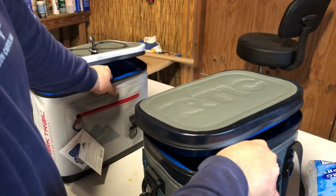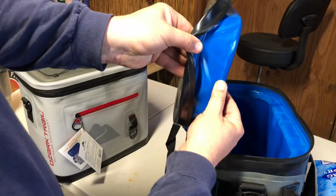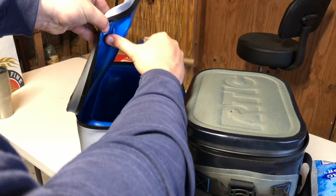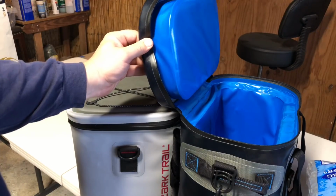It feels a little more substantial, but not much. I wouldn't say that it's a super big difference. The top, you look at the top though. The top is definitely thicker. See on my thumb right there where that's going to versus that. Top's almost twice as thick on the Arctic.